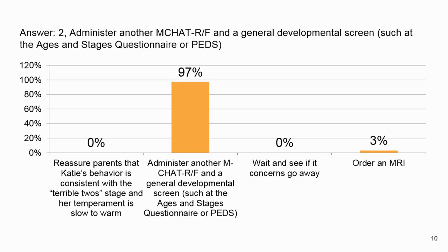Great, so 97% of you decided you were going to go ahead and repeat the MCHAT in the office and then do maybe a general developmental screening. That is the correct answer. At this point, I don't know that we have enough information to say, boy, we need to waste the resources to do an MRI, okay? We'll talk a little bit more, and we'll make some decisions about that down the line. But at this point, you want to know more developmentally about what's going on.